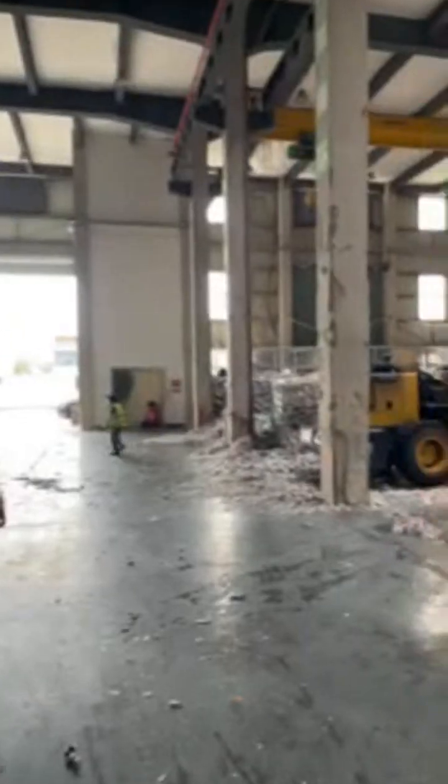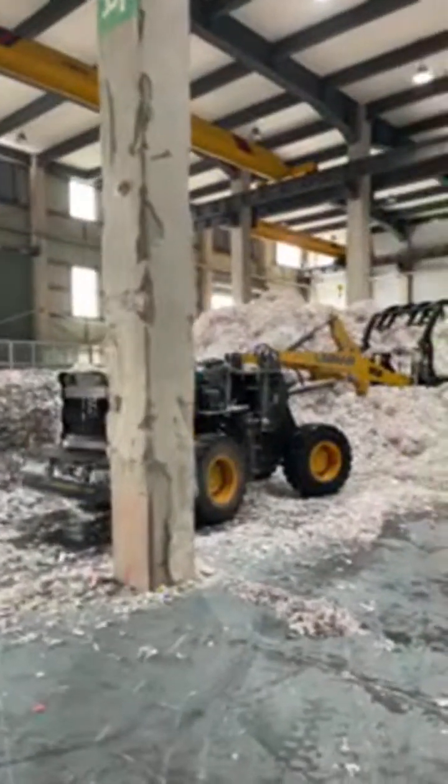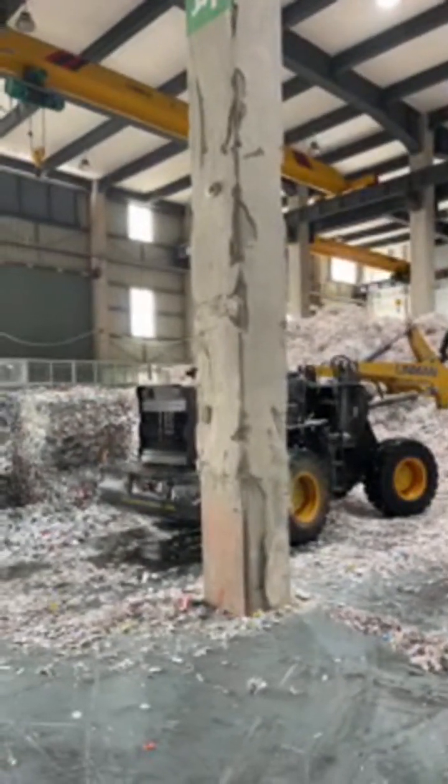Here is the raw material loading area. As you can see, there is another grapple to load the material into the system.